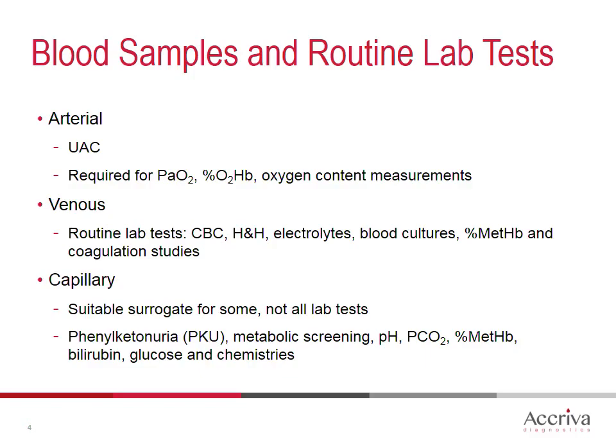Okay, so it is a surrogate oftentimes to other type of lab tests, but it is not a surrogate or able to be used for all different type of lab tests. So just for example, if you're going to do a blood culture, you're not going to be able to do that from a heel stick, right? If you're going to do, again, coagulation studies, you can't do that by a heel stick.